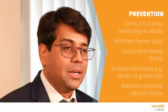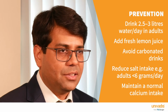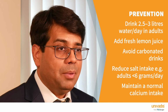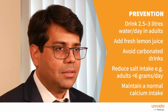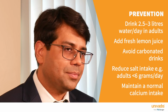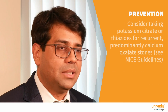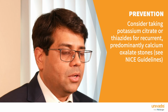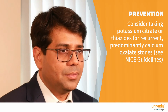So my advice to my colleagues and patients is to drink plenty of water, which is 8 glasses every day, which equates to 2 liters. They may wish to add some lemon for taste and also to decrease the formation of stones. NICE guidelines also advise to consider adding potassium citrate for patients with recurrent stone formation, and also may consider adding a thiazide diuretic to their medications.